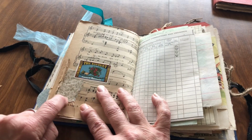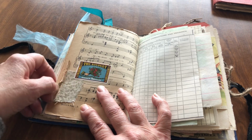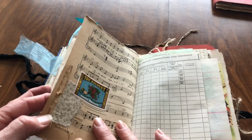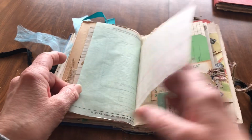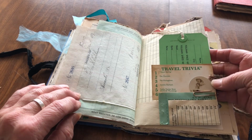This is another example of end paper, which is actually still attached to a little bit of the spine. I love stuff like that. Just little teeny details like that. They make me happy. So here we go. More stuff.